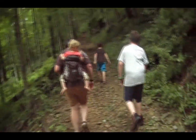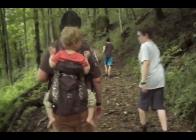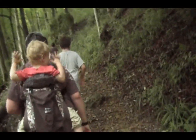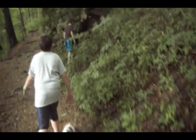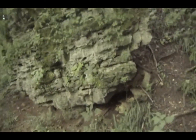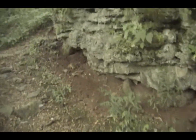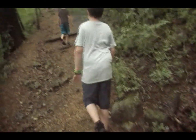Come on, dog. Stop. Ooh, what was that? Is that part of an old house? It is not about to crack. But it's about staying on the trail. All right? Yep. Whew.